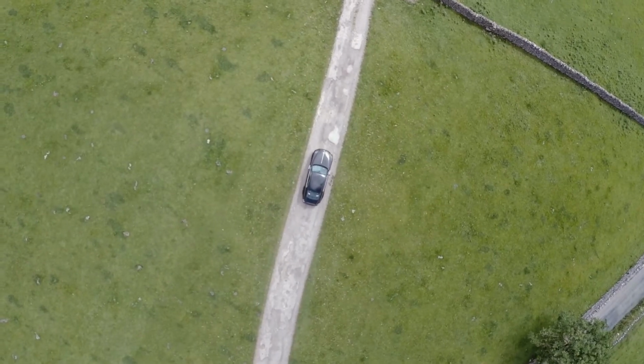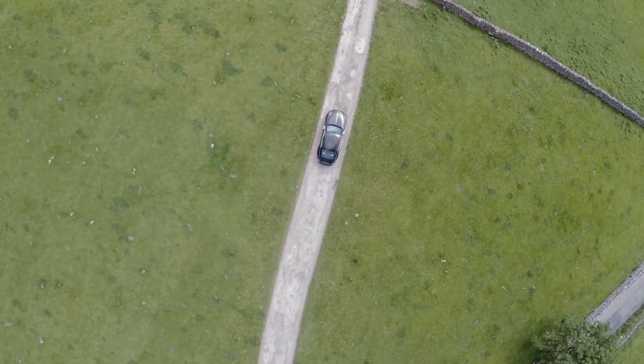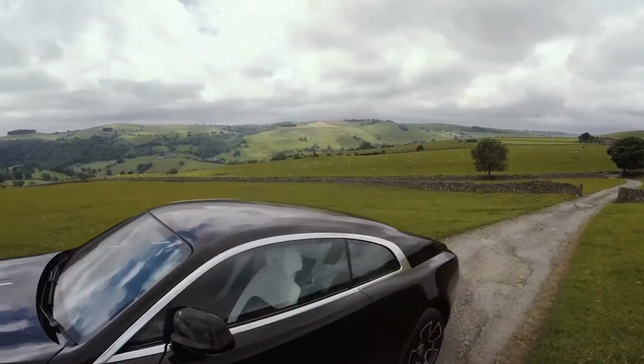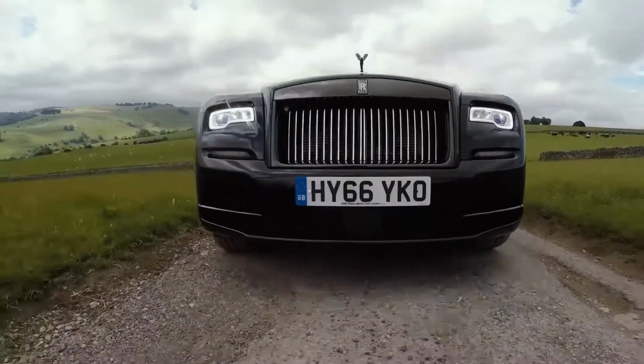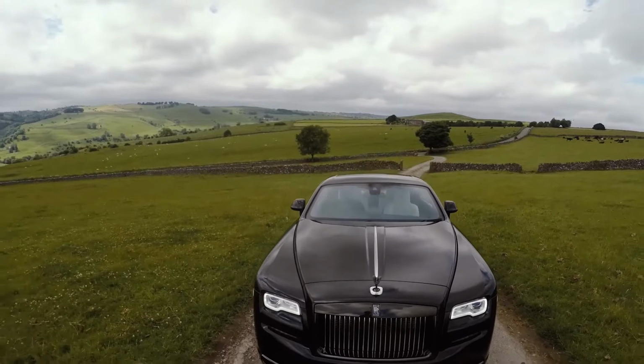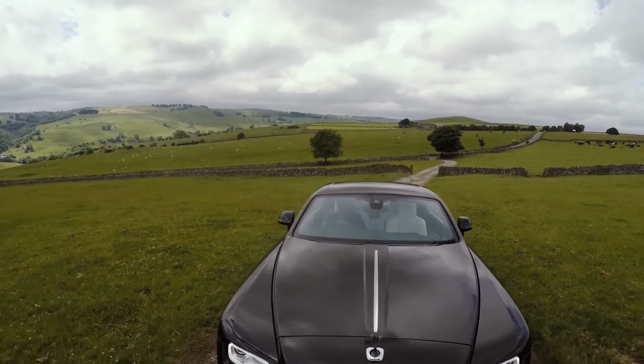I have actually been privileged enough to drive a Wraith before, but this is the new edition. They've changed a few things, and it feels like an altogether different animal. The acceleration profile's changed, so it's a lot quicker off the mark. It feels a lot faster. It gives you a lot more feedback.